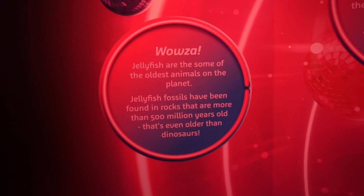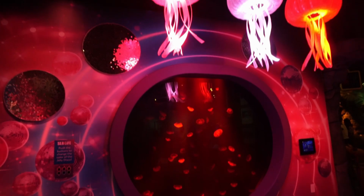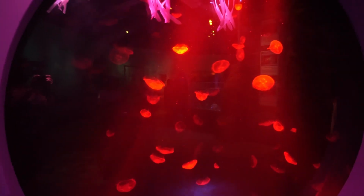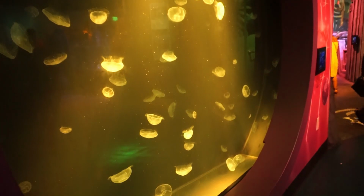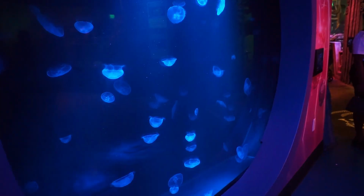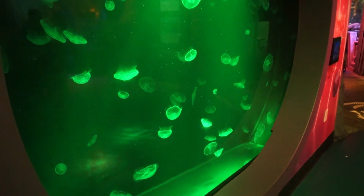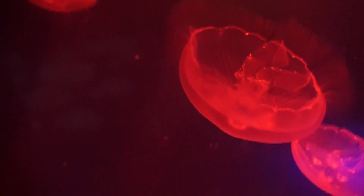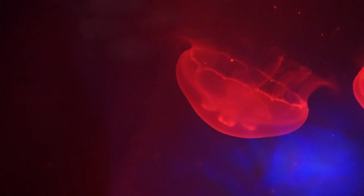Apparently, jellyfish are one of the oldest animals on the planet. I was unaware. And here is the jellyfish habitat. Look at this. And we have this light panel so we can change the colors. It's like disco jelly. That is so mesmerizing. I could just watch this thing float around all day.